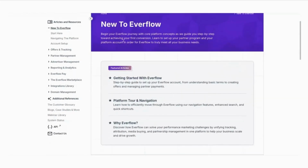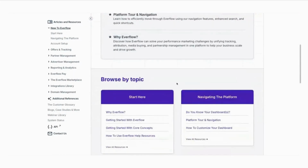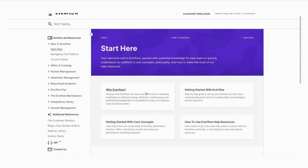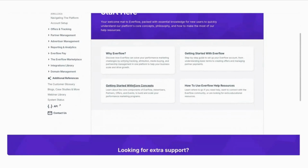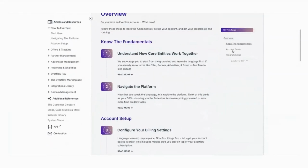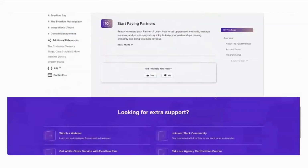And you can already see that there are some articles recommended for you based on what sort of articles were most used in our previous platform based on topic. If you're very new, you can also click on Start Here and understanding with the core concepts or getting started with Everflow. What I do like is that we now have this back to top button, so you don't have to scroll all the way up.